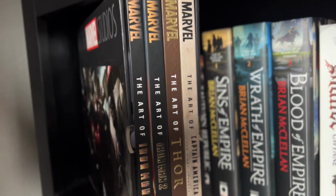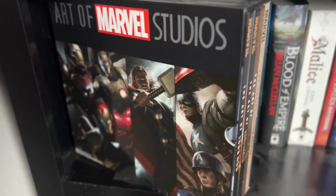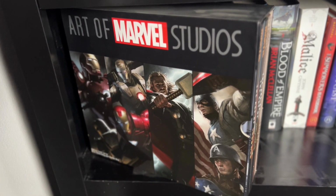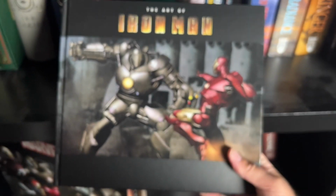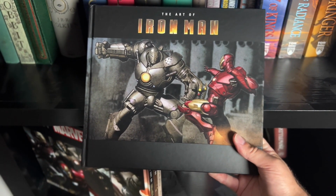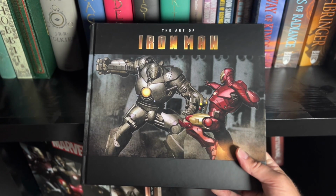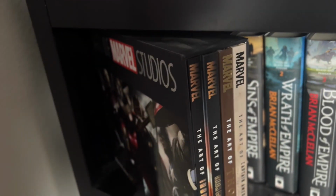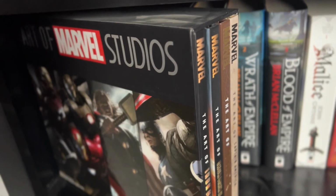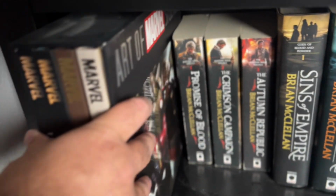And these art books are super cool. I got these as a gift. And it was, as Gimli would say, a kingly gift. They're super cool. Let's cover the Iron Man one, Art of Iron Man. So obviously they put these out for each movie, but this was a collected version that came out at the time. So those are definitely some of my prized bookshelf collection. So love those a lot.